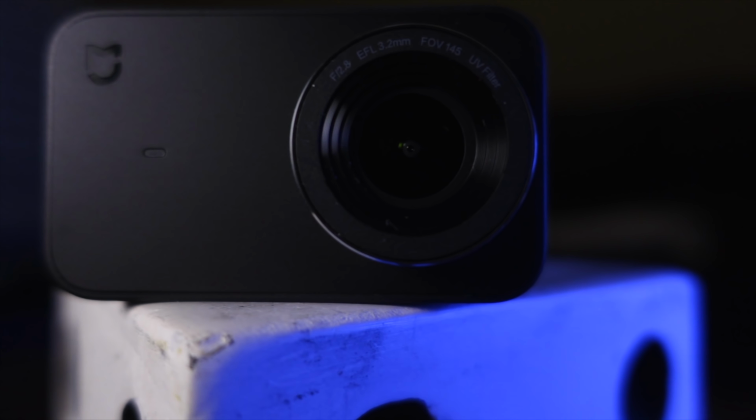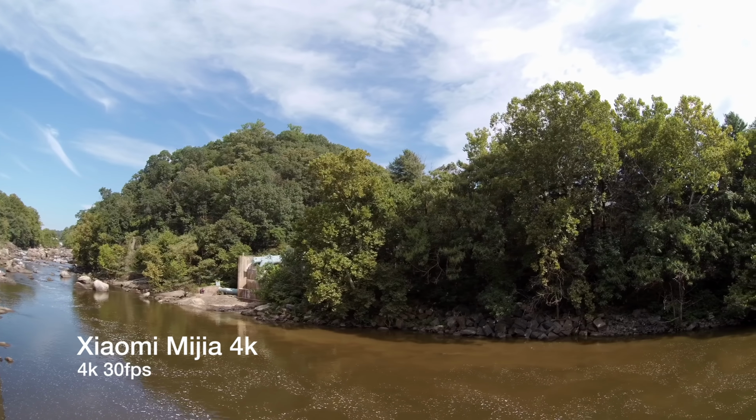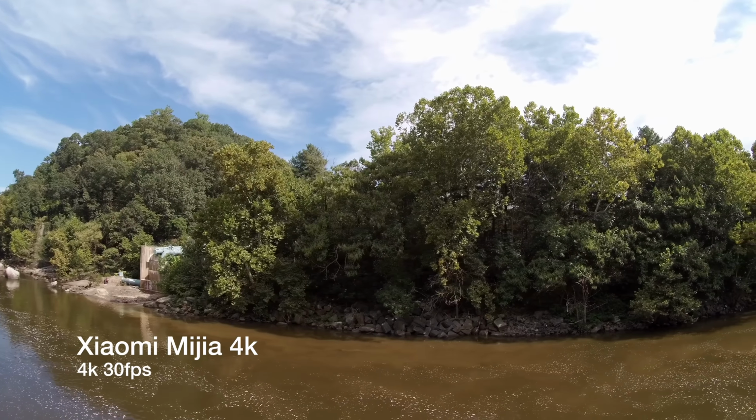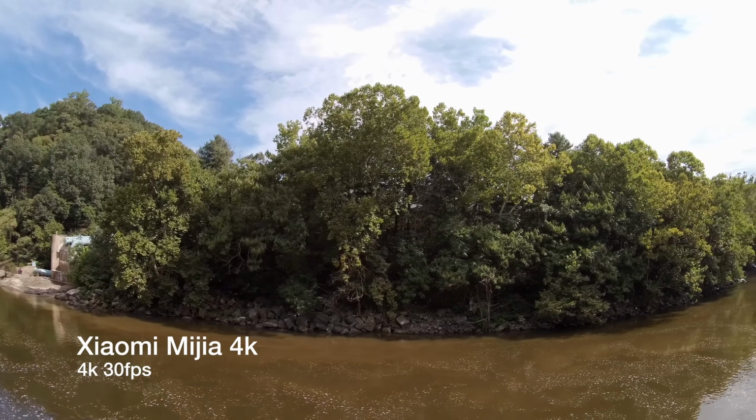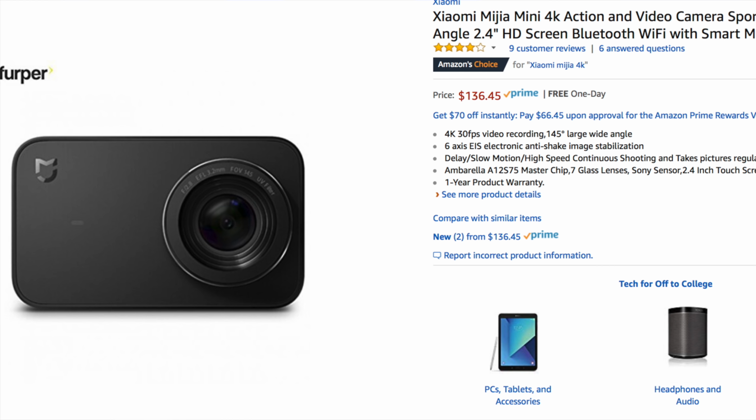It can also record in 4K. It can do 30 frames per second in 4K, 2.7K at 60 frames per second, 1080p at 100 frames per second, and 720p at 200 frames per second. It comes equipped with an Ambarella processor, which older GoPros also use, and a Sony IMX sensor. As far as the price tag, today you could get one of these on Amazon for around 130 bucks. Both do have roughly the same sensor size, and you know what? That's enough of the specs.